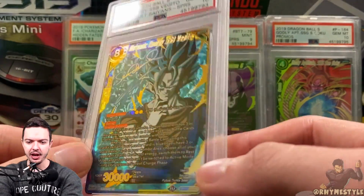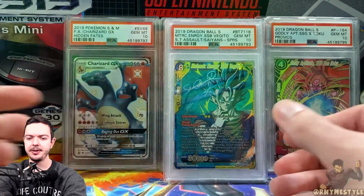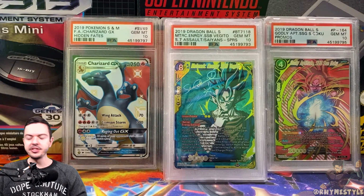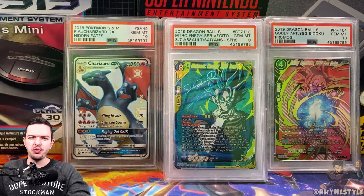For me, like I said, I don't really care. This is one of the things that I just added to my collection, and it's one of those things that I just love to have in my own collection. So I don't really care what the actual prices are in the end, but it is cool to know when you have something that is worth a certain amount. But with Dragon Ball Super cards, you just don't really know what it's actually worth.